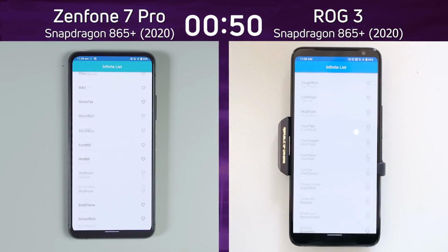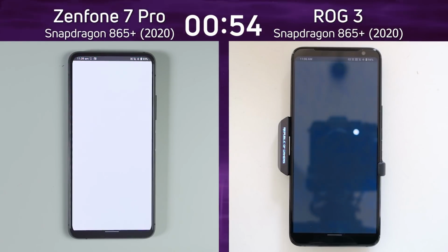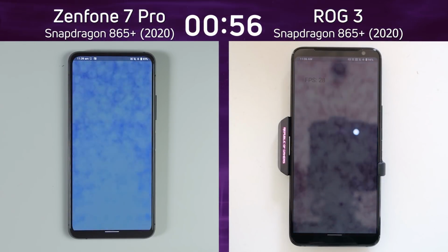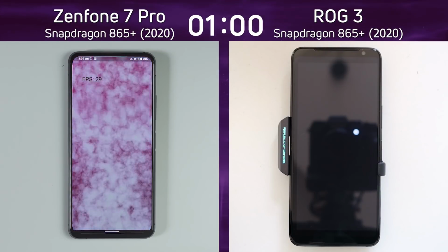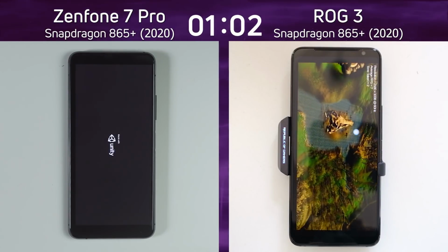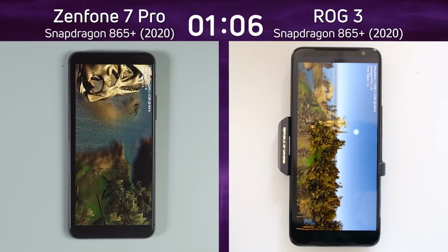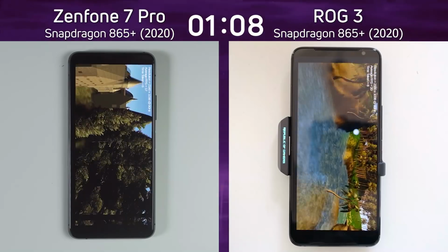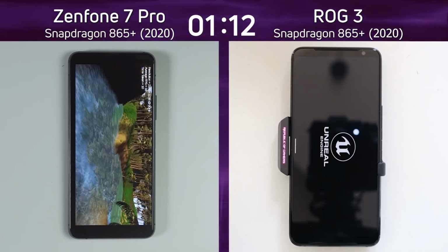Coming up next is the smoke particle test. It's now started on the right hand side. The question is, what's the frame rate going to be? There we go. So that looks like 28 on the left, 29. It's fairly close on both sides there. So we're now into the Unity test on the right hand side. Now that white dot you're seeing on the ROG Phone 3 is just a light overhead from when we were recording the video.